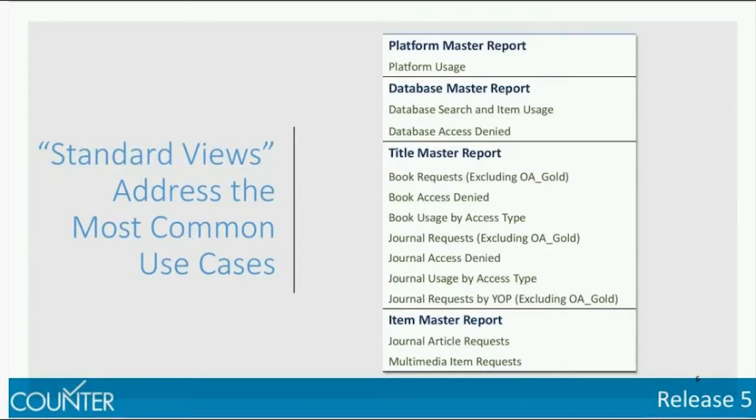And you can see here from the platform master report, we get the platform usage report. From the database master report, the database search and item usage, and then the database access denied. And from the title master reports, book requests, book accesses, book usage access by type, and again, as you can see, similar for journals, but also a report which perhaps is more similar to the JR5 you may be familiar with on year of publication. And then on the item master report, journal article request by item and multimedia item request. So we'll have a look at those standard views in a bit more detail now.